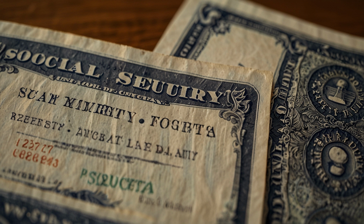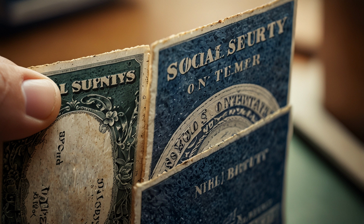Looking at this relief package in context, it represents a significant shift in how Social Security and disability benefits are being approached. For years, advocates have pointed out that the standard cost of living adjustments haven't kept pace with the unique inflation pressures faced by seniors and disabled individuals, particularly in healthcare, housing, and food costs.